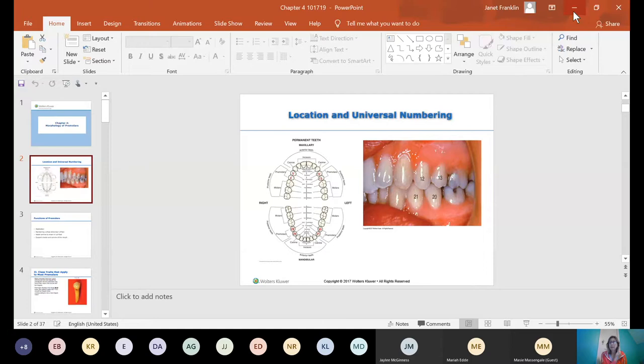Upper right, upper left, lower right. You have first premolars and you have second premolars. First premolars are the ones more anterior. The second premolars are the ones closer to the molars.